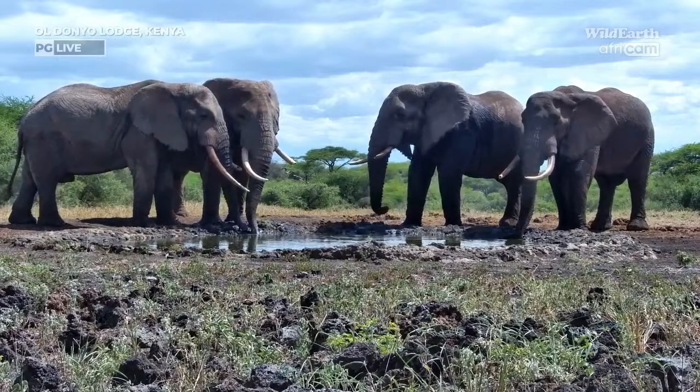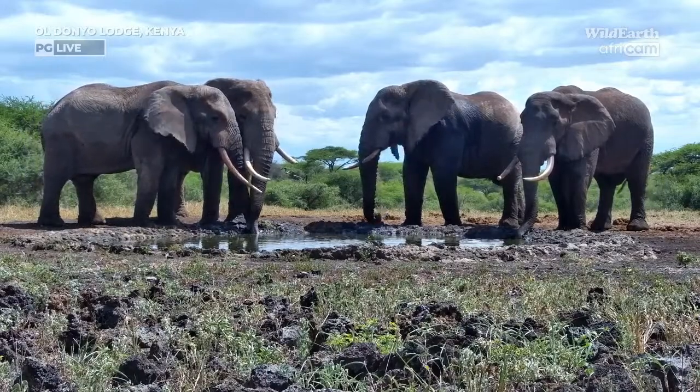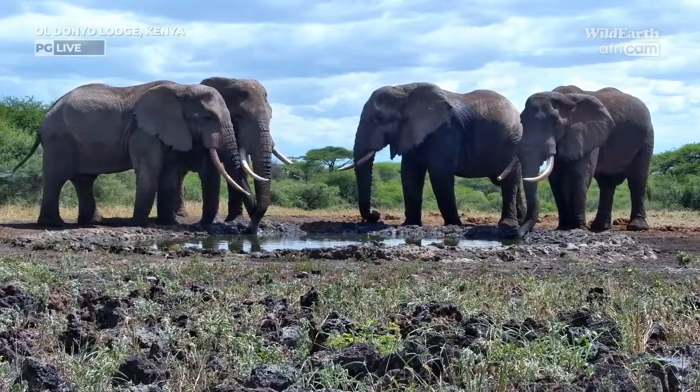And elephants really require massive amounts of water on a daily basis. So it's important to have a lot of water availability.